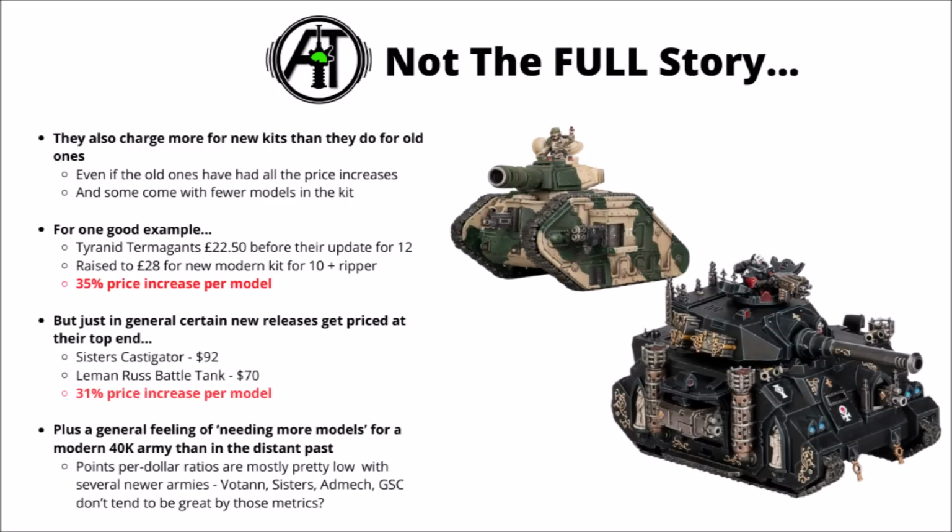I would bear in mind that there can be a whole bunch of other things at play though, as well as just price rises. Even if any one model kit is only going up in value in line with inflation, there's still other ways that Games Workshop could be increasing prices perhaps a little bit more stealthily. I feel like perhaps one of the most obvious ones is when kits are updated, they tend to be charged at a bigger premium than they were before.